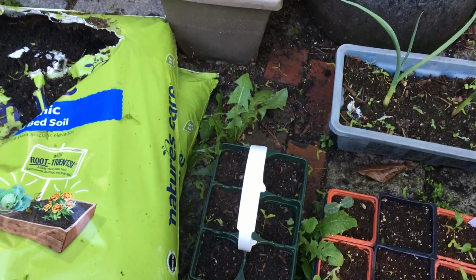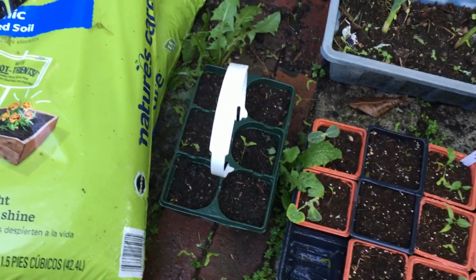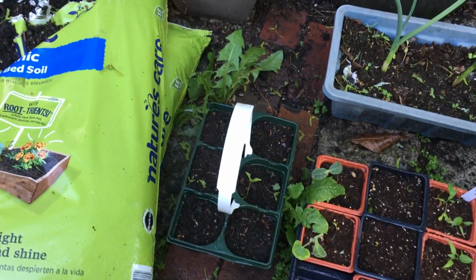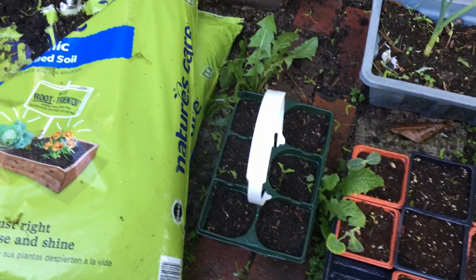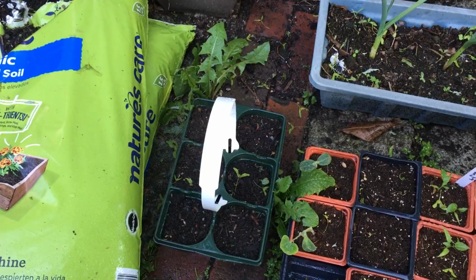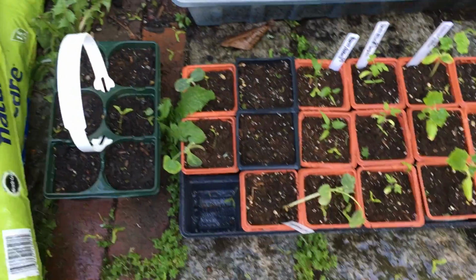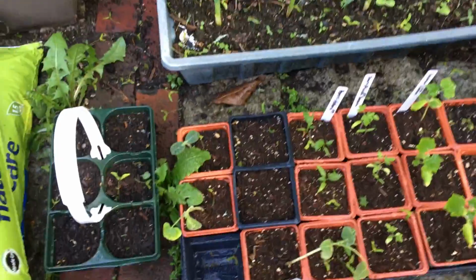Down here are some tomatillos I planted about a week ago. Nothing's come up, and I'm afraid they might not come up because I left them outside when there was a real big rainstorm, so I'm afraid they might be drowned. But hopefully I have some other tomatillos around here. We'll see. Next to that, I have the seedling tray, one of the seedling trays that was inside.